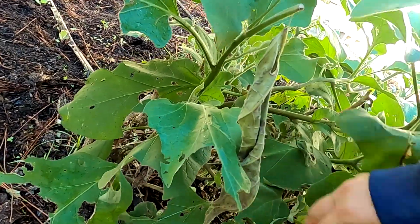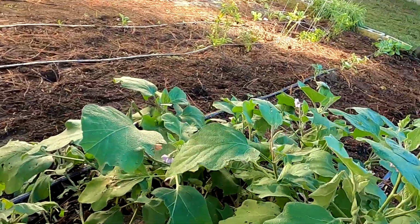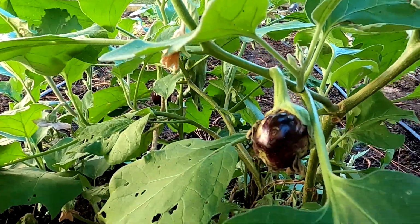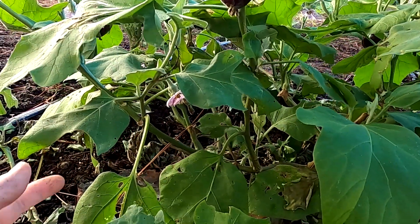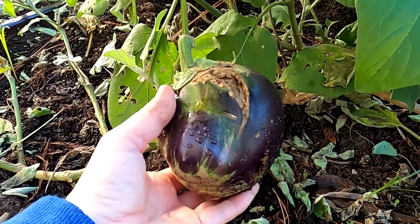Hold on, I have a lot. Oh, here's another one. I'm working all around this plant going, oh my gosh, I'm gonna have a ton of eggplant for Christmas. Look at that one and that one. That's how it goes with eggplant that I've noticed, is it doesn't just do like a regular season. It like gives them all to you at once.